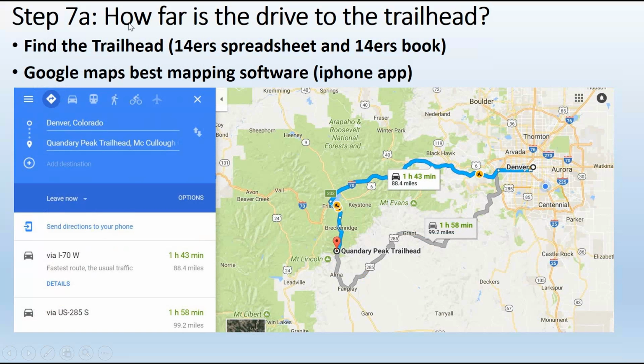All right, and then the next thing you want to look at is how far the drive is to the actual trailhead. If you have the 14er spreadsheet, you're going to see a tab on there for trailheads, and those are interactive links. So if you click on the Quandary trailhead, it's going to bring you to Google Maps. You always want to know how far your drive is to the trailhead. Google Maps is, I think, the best software to use, and it's got an iPhone app and everything. So click on that and see how long it actually takes you to get there.